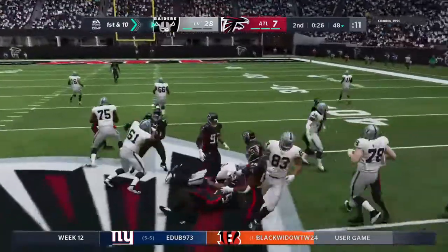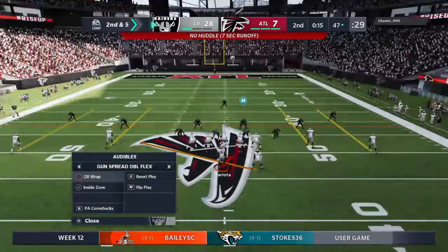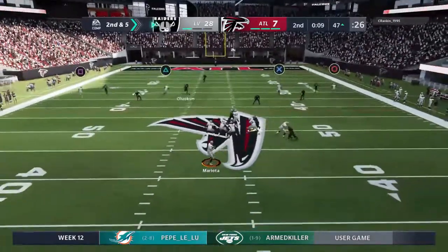Stepping up, he'll try and run. And he's over midfield and into Falcon territory. It'll be a pickup of 5 on the keeper. It's 2nd down. From the 47, it's 2nd and 5.